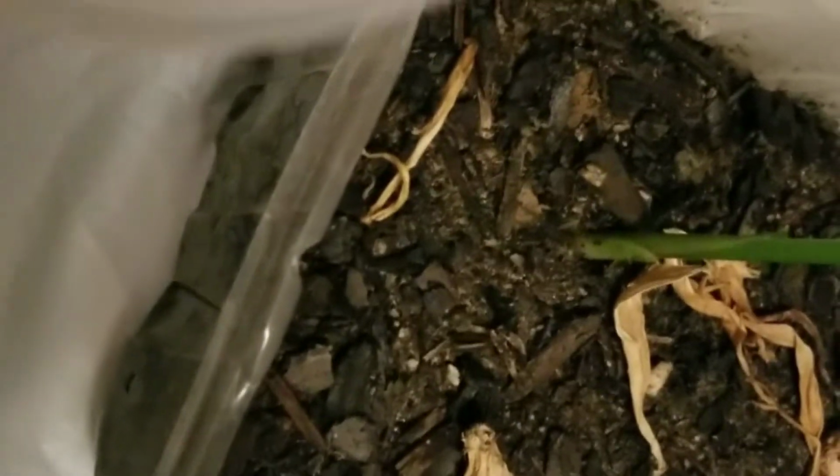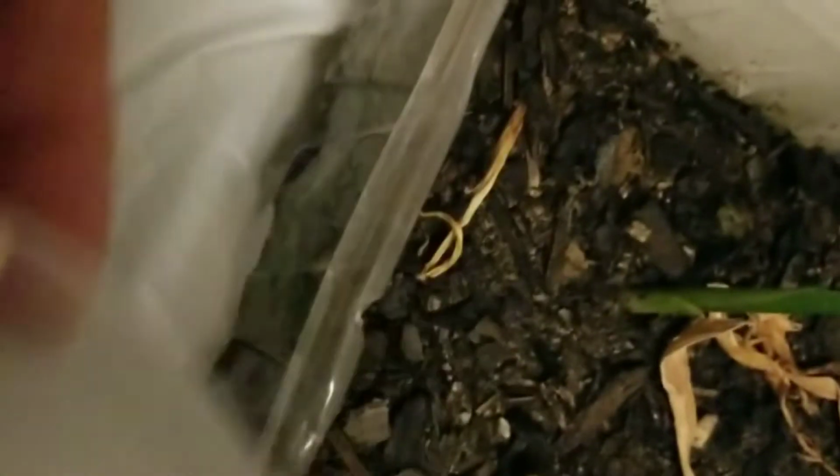And the great thing about these oatmeal containers is that they also have these tops. So I'm going to sit the container in the top and water that way. Just have water on the top and sit the container on it after the holes are put in. So I'm about to do that now.